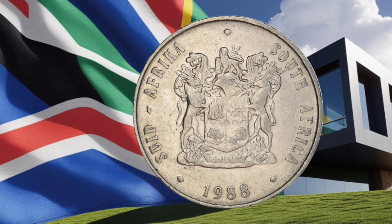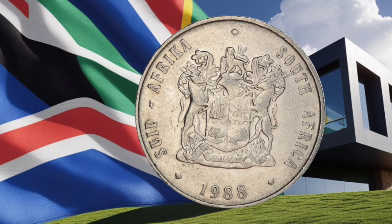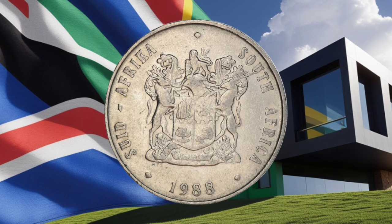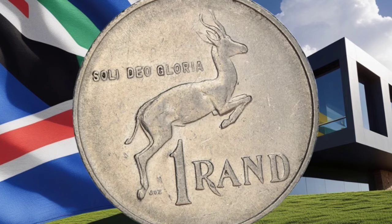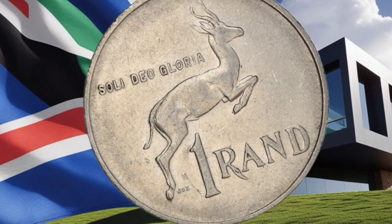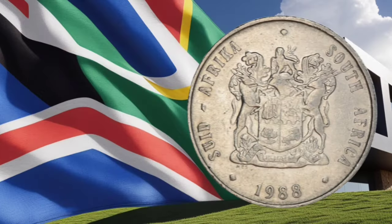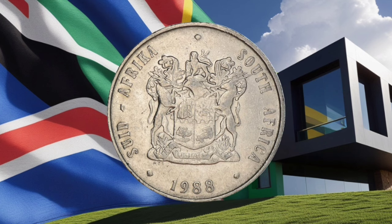Now for the exciting part. How much is the 1 Rand 1988 worth today? In 1988, the 1 Rand coin was simply worth 1 Rand. But today, its value has skyrocketed, especially for those in mint or perfect condition. If you're fortunate enough to have one in a pristine, uncirculated state, you might be looking at a value of up to $54,543 US now. Let's break it down. A coin that's been kept in excellent condition can fetch a price of anywhere from $50 to $60,000, depending on the specifics. However, the real jackpot comes with those ultra-rare specimens, the ones with unique flaws or even the limited edition coins that were minted with slight differences. These rarities are what draw the attention of the highest bidders.